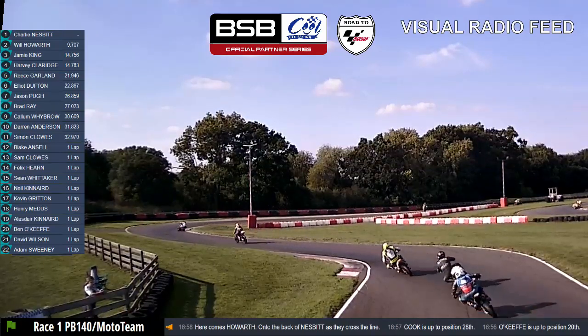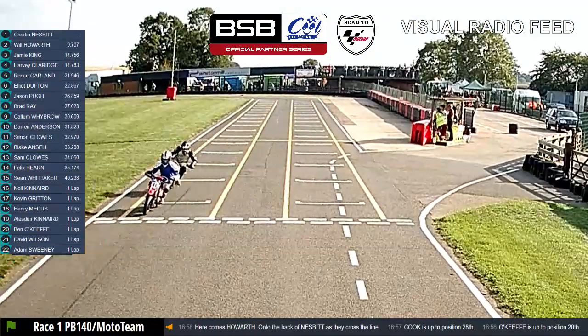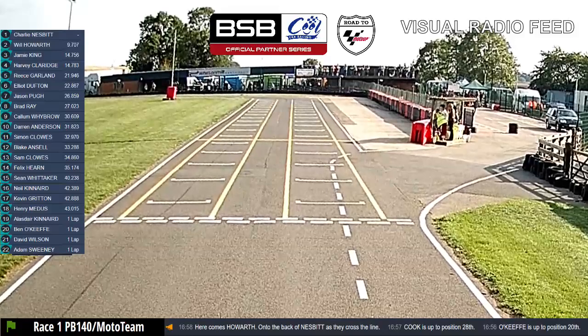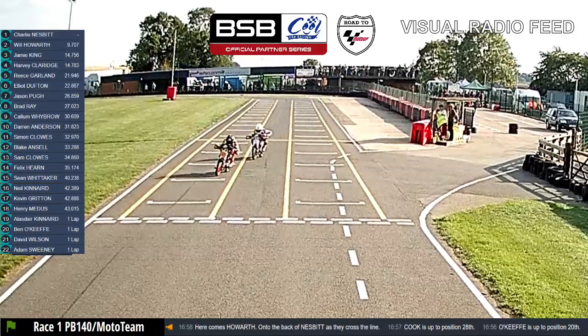There is nothing left on the table as they come through down the back straight. Up towards the final couple of chicanes they go, and Max Cook overtakes again. Charlie Nesbitt just about holding on. This is how it's been the entire race. It's going to be for the rest of the race as well. 2 laps left to go as they make their way over the line.